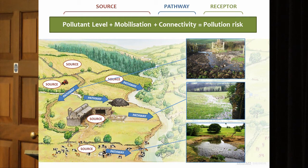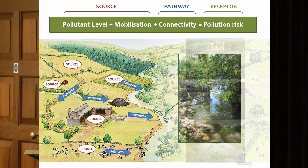So we have to start with the source, and then from the source we can identify the pathway and the connections of how that's being mobilised and how that's connecting with the watercourse. If we can understand the connectivity and give help and advice and mitigation, then what we aim to do is to disrupt and hopefully end those connections so that we are removing those sources from the receptor.